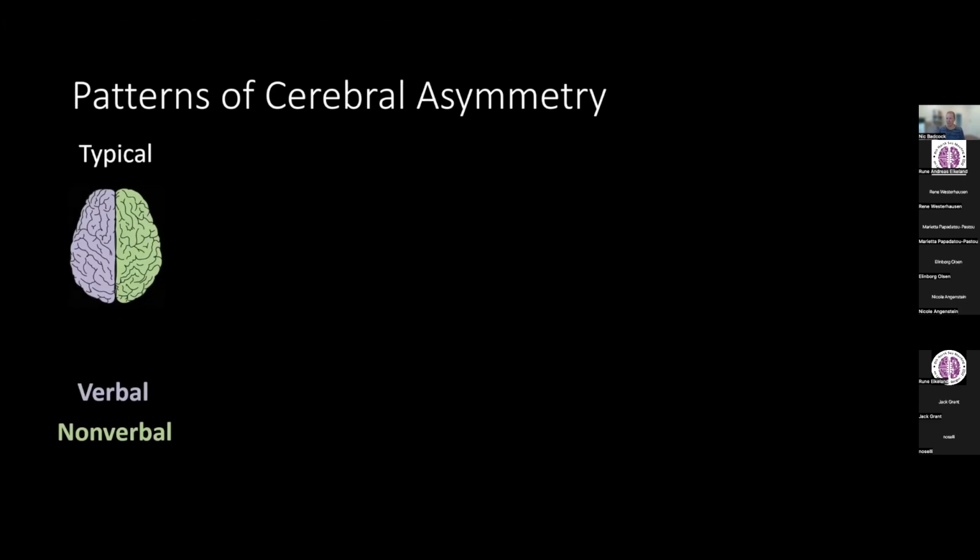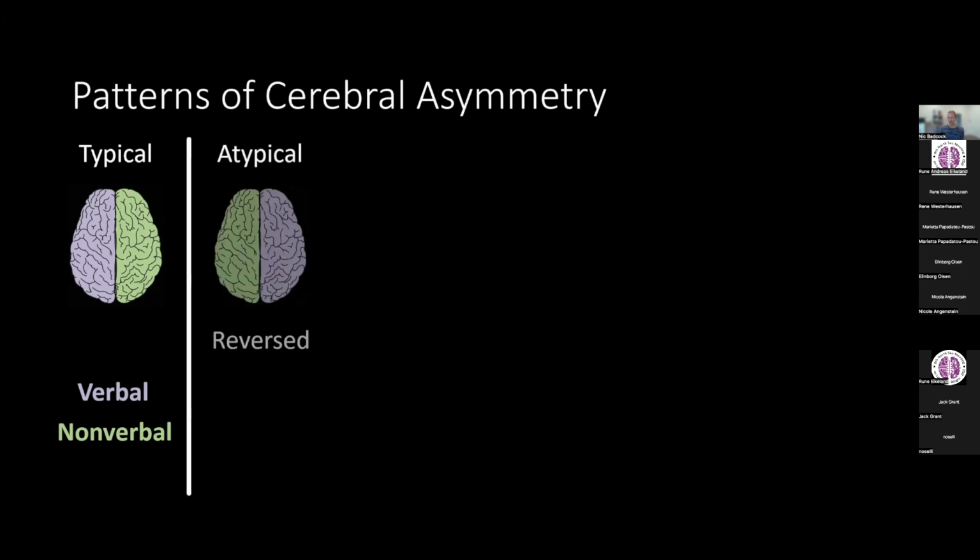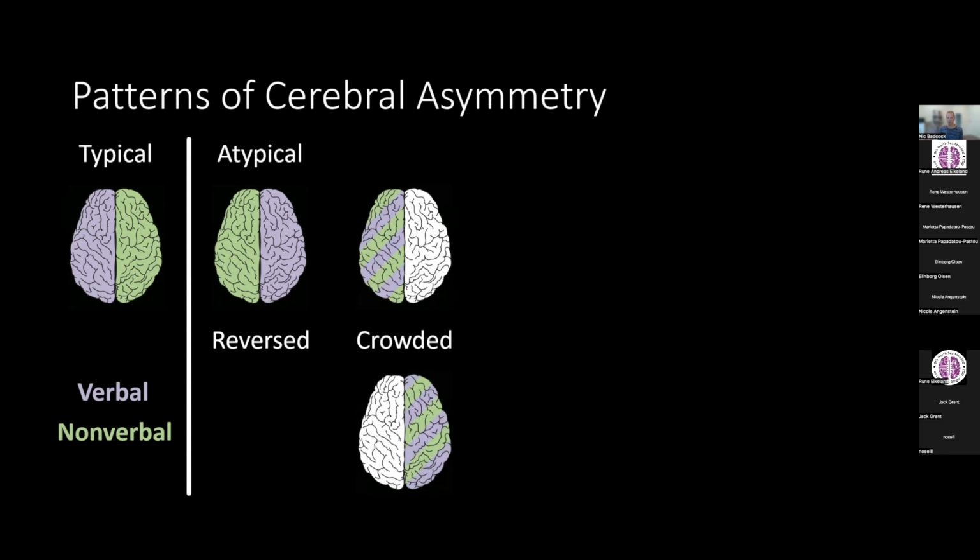So the patterns that I'll be talking about are this typical pattern. So we've got the verbal information processing in the left hemisphere and non-verbal in the right hemisphere. So that's what, I don't know, 70 to 90% of humans tend to have. But we also observe atypical patterns. So this might be a reverse pattern, which is an exact mirror of that typical brain. But there are a few other variations.